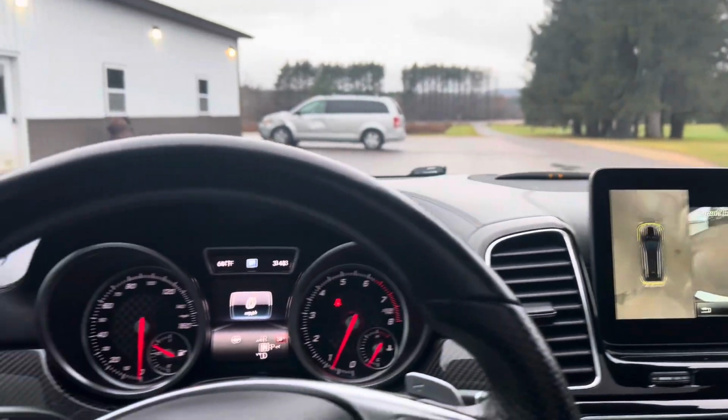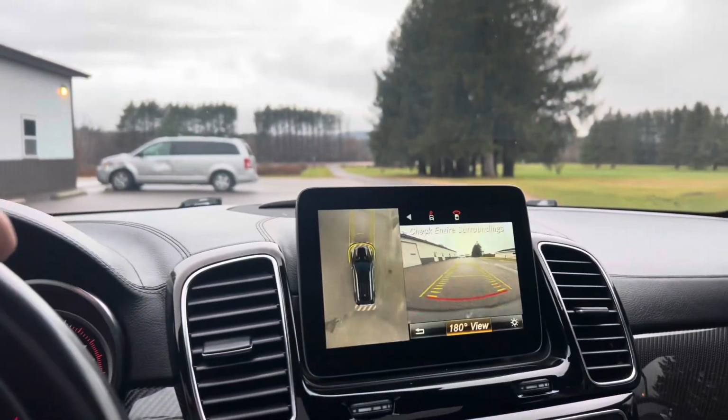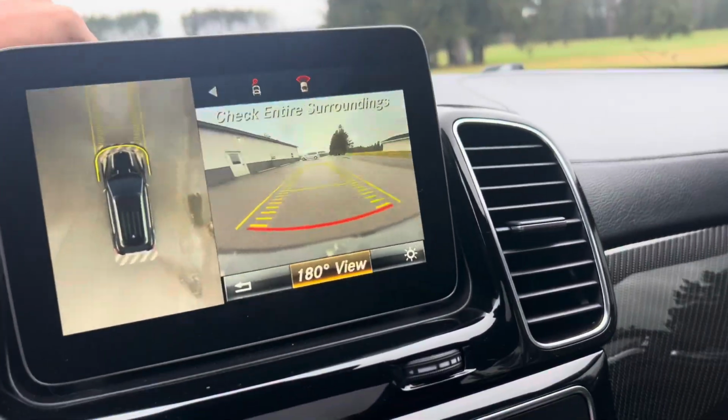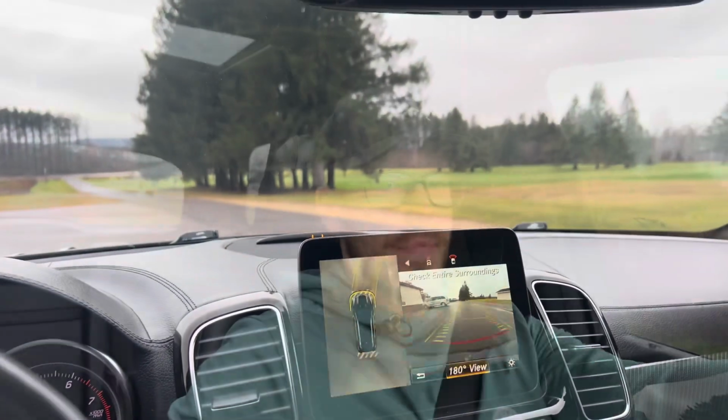Now, brand new, this vehicle was $83,000, which is crazy to me that somebody would spend that much money on the vehicle, but they did. And it's very fun. Like I said, it's very fun to drive. So here's where the fun happens with the vehicle.